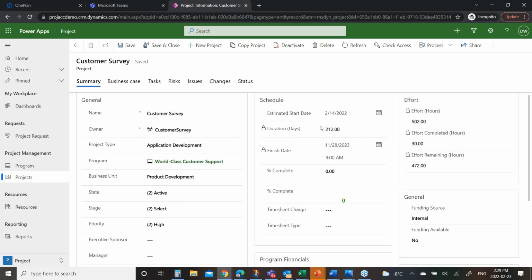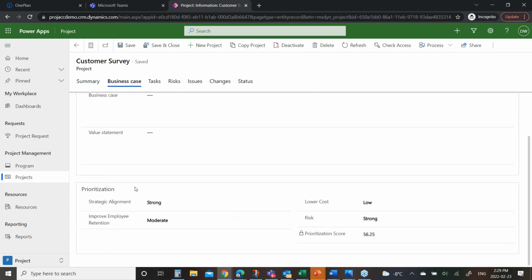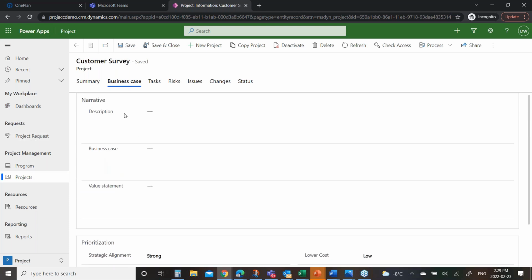And other data that we might want to be capturing. We're pulling some data in from the schedule, and we'll get to that in just a minute as well. Could also have a business case. So this might have been data that came originally from the project request: how it scored at prioritization, how we might have described it, and so forth. So all of that rich information carries forward as any good PPM system would. Where did this originate? How can I keep that information central so that the team that's going to take this on understands its history and its background?